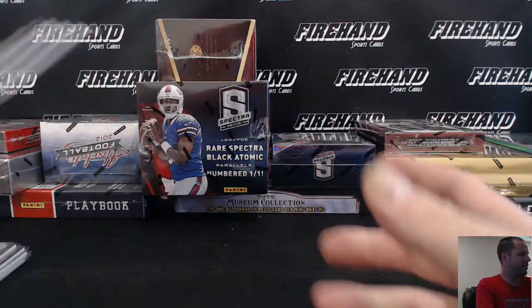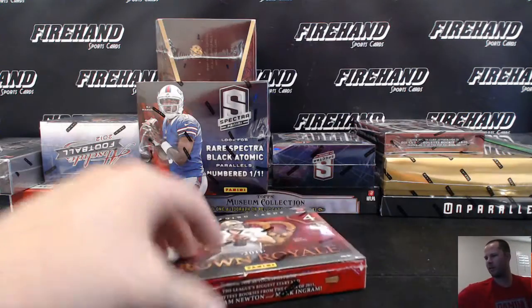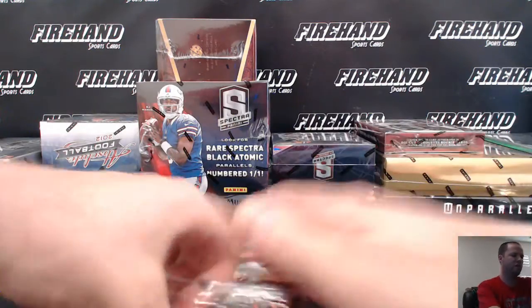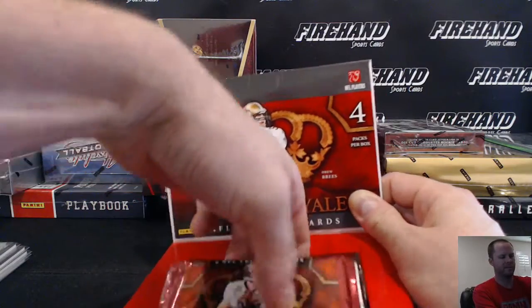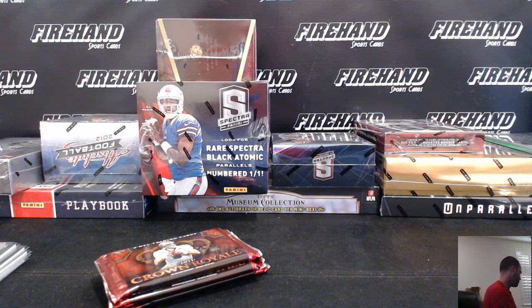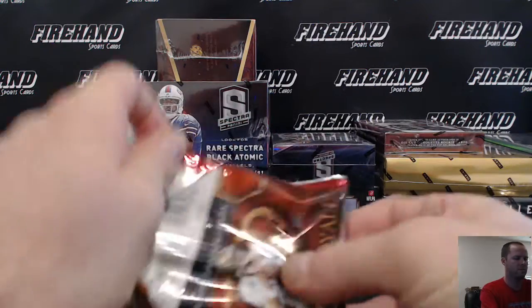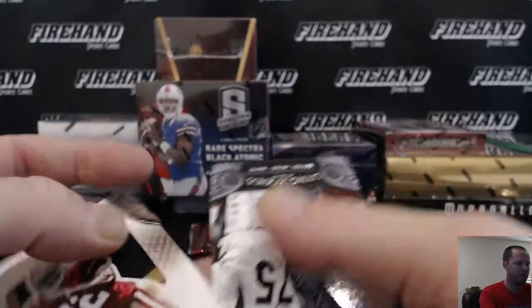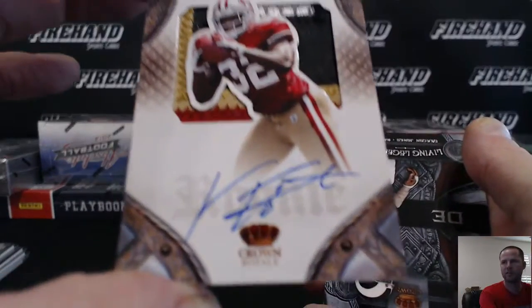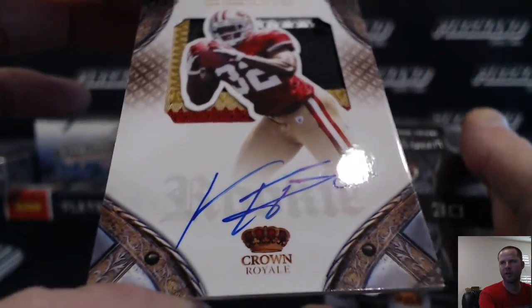Alright, back to 2011, guys. We'll start round two here. Do 2011 Crown Royale. A bunch of quick rips the rest of the way. Patch auto silhouette Kendall Hunter for the 49ers. Shout out to Elway and Ryan Reed Poker on that card right there.